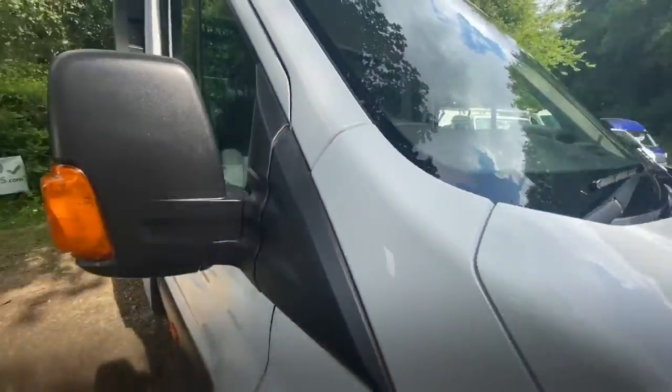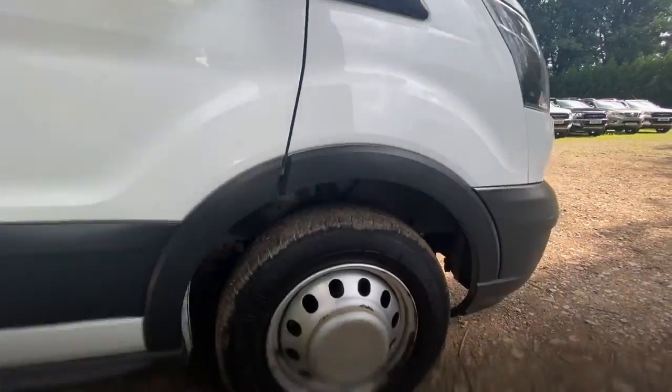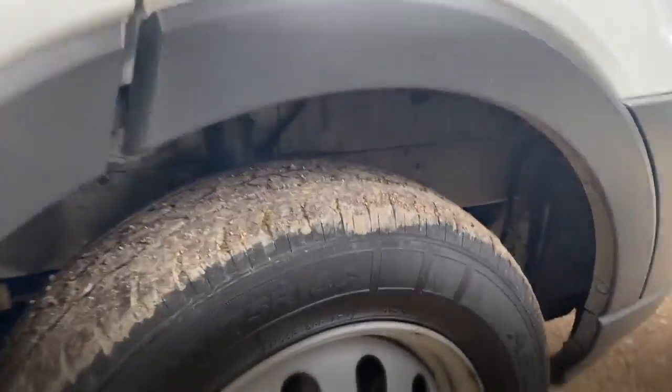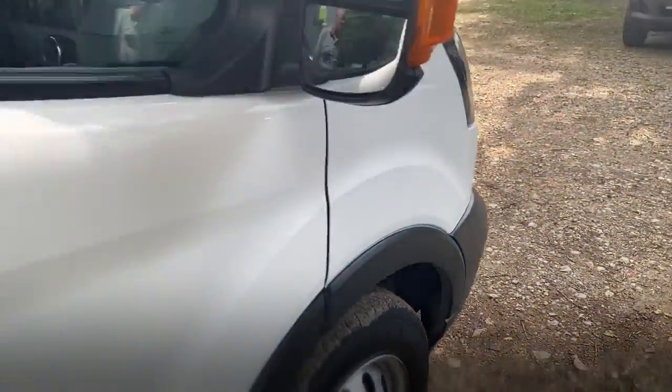Driver's side front wing. And again, it's in really nice clean condition. So driver's side front wheel and tyre, wheels in good condition. I'd say there's about 6 or 7 mil tread.